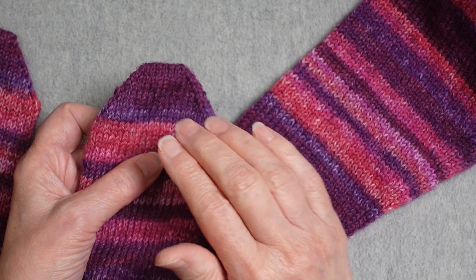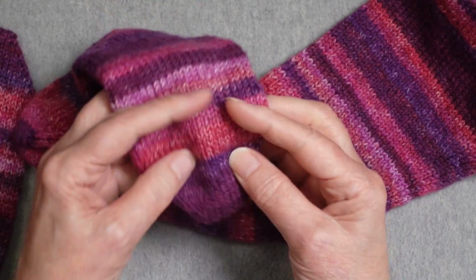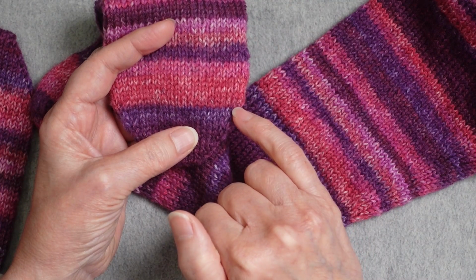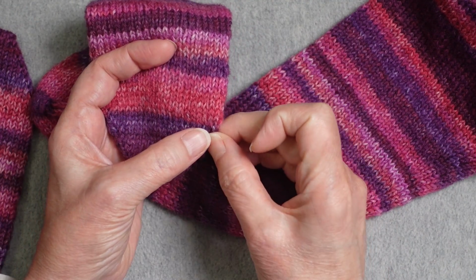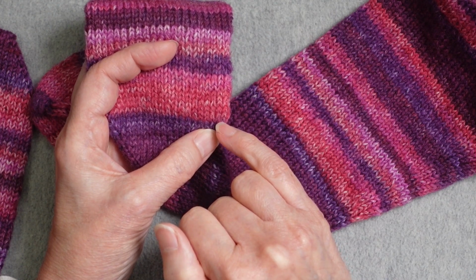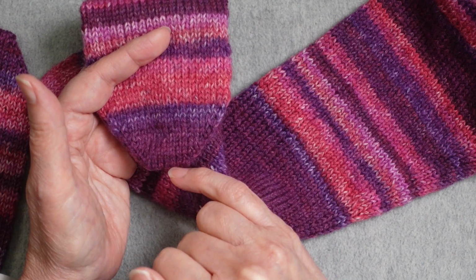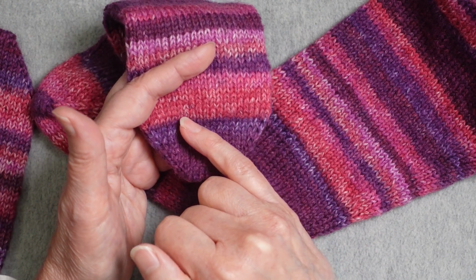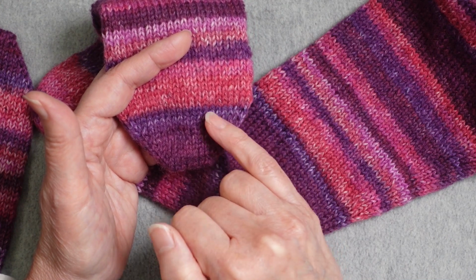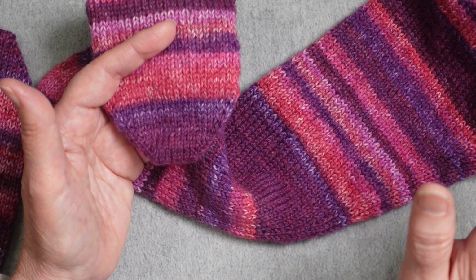I have a spreadsheet for this sock. So I know exactly how many stitches were on the needle when this switched to pink. I can see that I have, in this row of pink right here, my make one increase. And this is the very last make one increase that I had. So I know exactly how many stitches I knit in order to create this toe. And it was something like 436 stitches, somewhere around there.